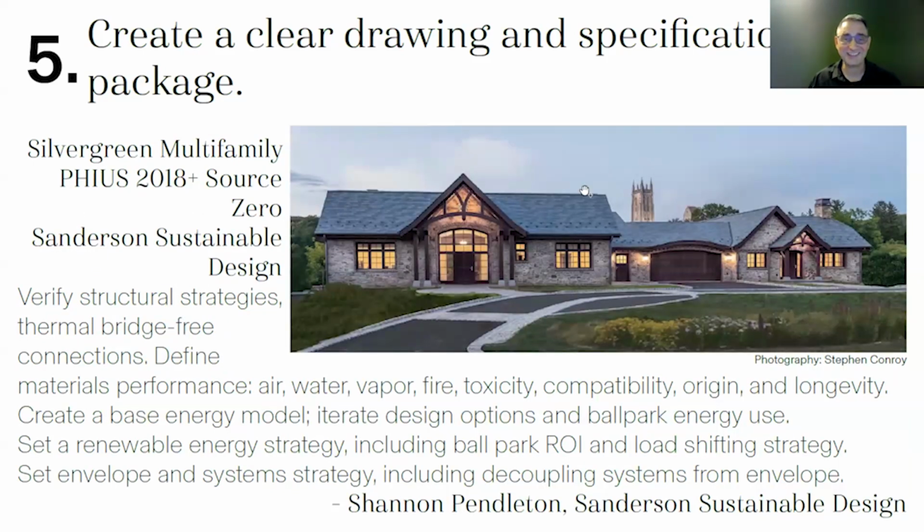I think everybody knows Shannon, but another really good one. And Shannon's done a lot of prefab work where a lot of this comes in even more, but just making sure that these drawings really take into account those thermal bridging strategies and are really defining the materials and so forth.